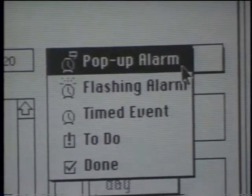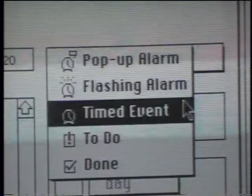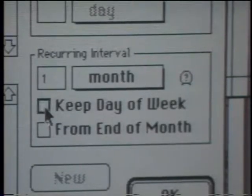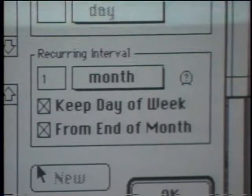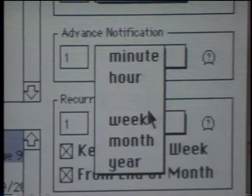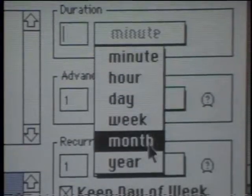You can have a pop-up alarm or a flashing alarm across the top of the screen. You can time events for billing. You can keep to-do items, which follow you forever. You can set recurring intervals and fix the day of the week or the number of days from the end of the month. No more pesky scheduling of weekday reminders. You can set Alarming Events to provide you advance notice before an appointment. You can indicate a duration to prevent scheduling conflicts.